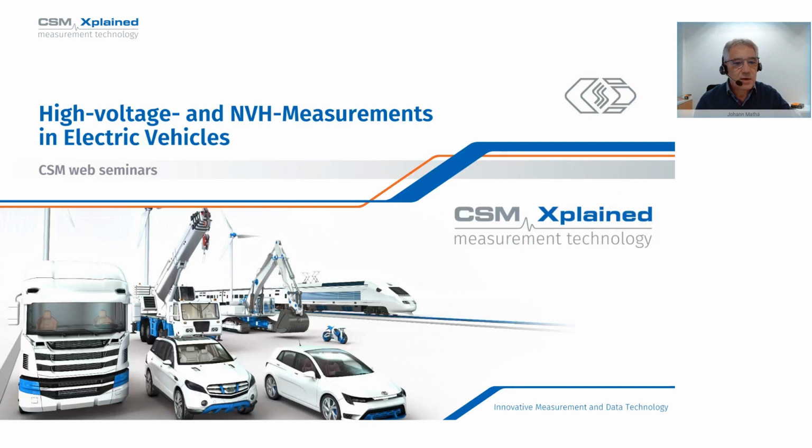Today, it is about how we can holistically examine the acoustics in the electric vehicle and how to include measurement data in addition to the acoustic data in a synchronized manner. For example, currents, voltages, power, and temperatures, forces, vibrations, and so on. In other words, data that is relevant to the cause, effect, and optimization of acoustic phenomena.